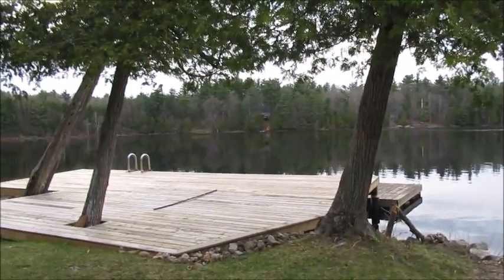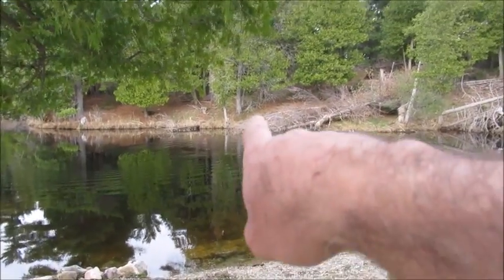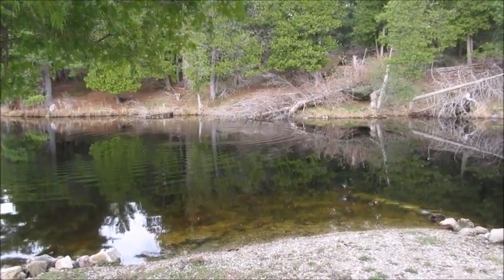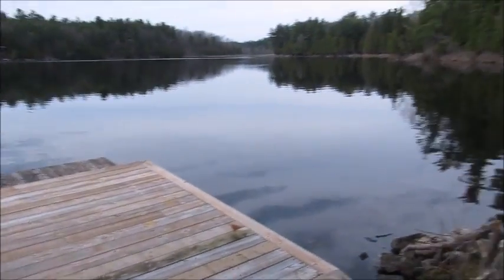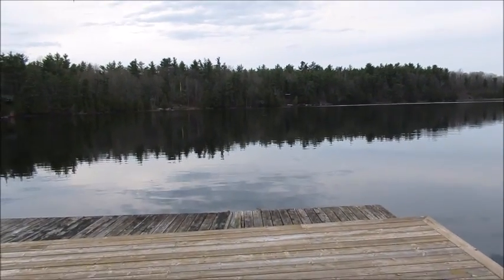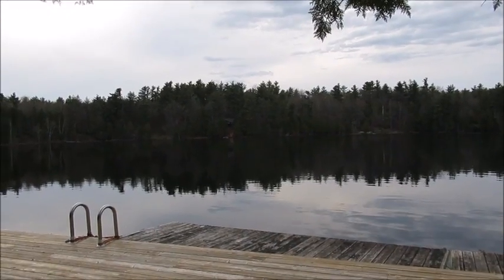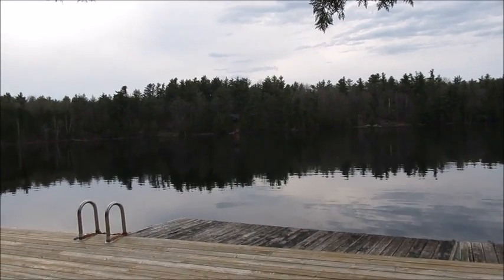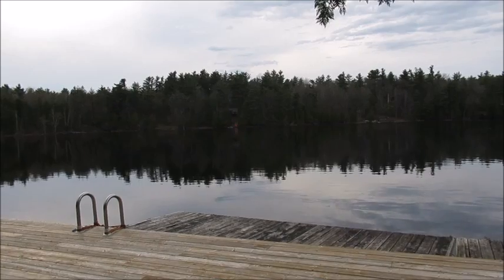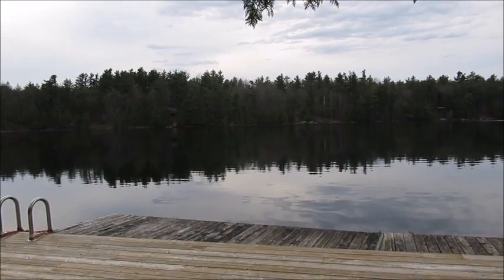There's the lake. What you see is what you get. Oh, there was something right there. A fish maybe? Somebody's over there at that cottage. I don't know if you can see them, but I knew I could smell campfire. I could smell smoke, like campfire smoke over there when I came in.